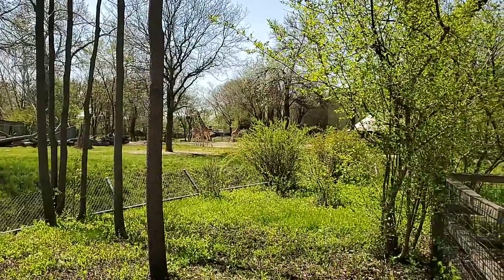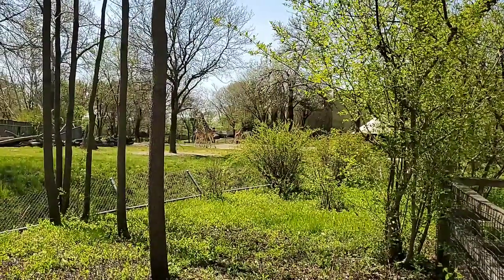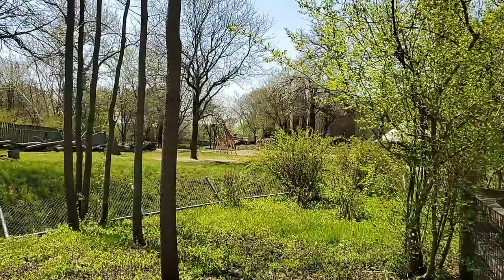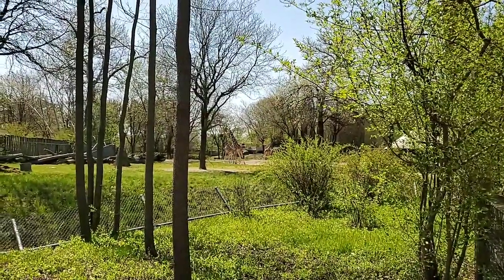So we're feeding some hay now, but as these trees are starting to leaf out, we expect to have more browse coming in. What you may not know is that our nutrition department also takes a lot of the browse that we collect and freezes it and keeps it available throughout the winter, so we can have a good supply through those cold winter months.